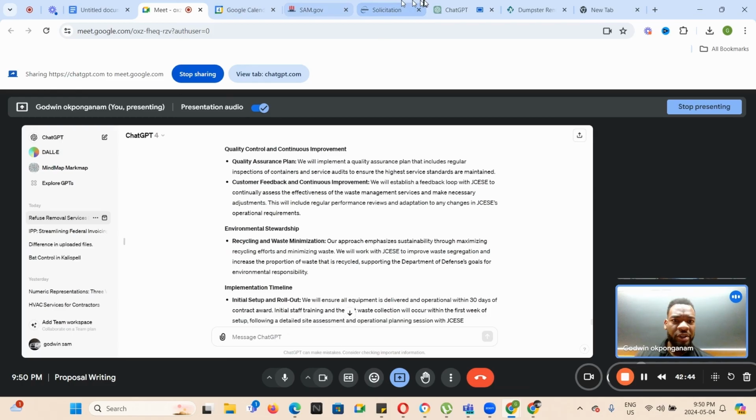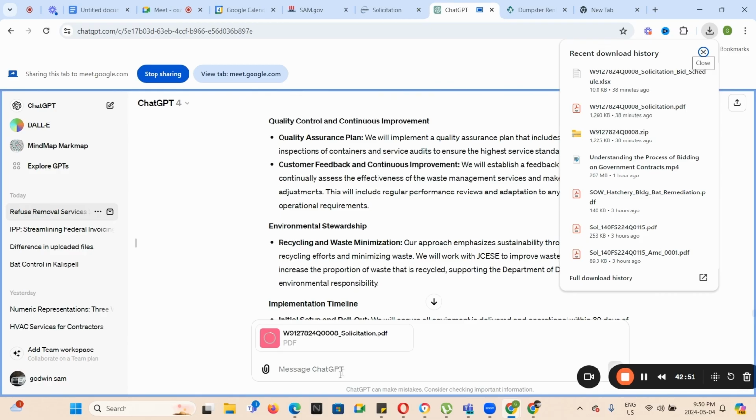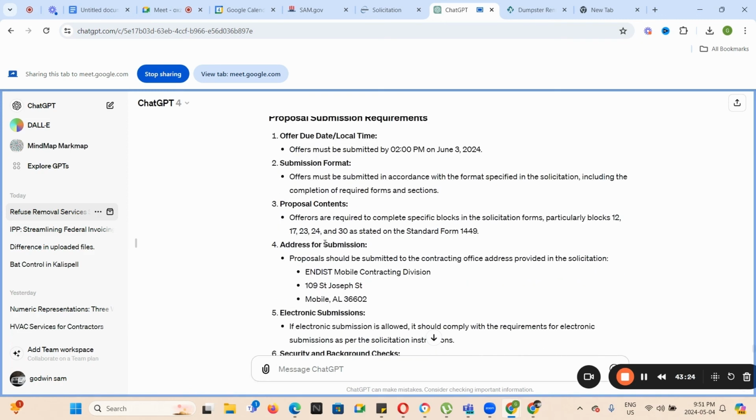But just because we have about 10 minutes on the clock, I want to put in this solicitation here and ask it what the submission requirements are again. List out all proposal submission requirements. Okay, the submission format must be submitted in accordance with the format specified in the solicitation, including completion of required forms. Okay, so I'm going to ask deeper about that. Offerors are required to complete specific blocks in the solicitation form, particularly block 12, 17, 23, 24, and 30 in the 1449 form. Those are typical.